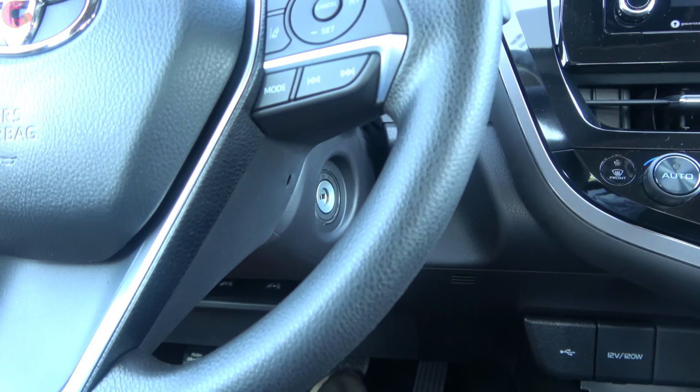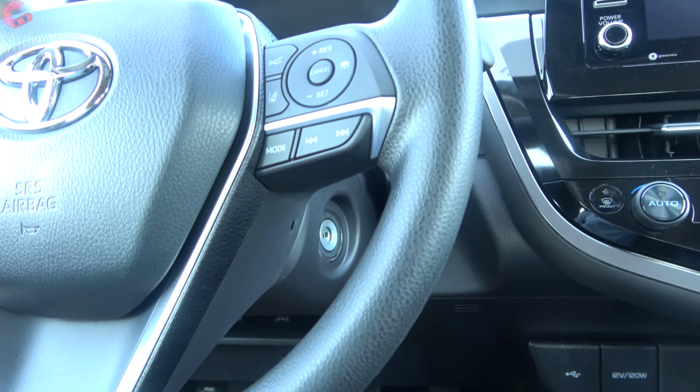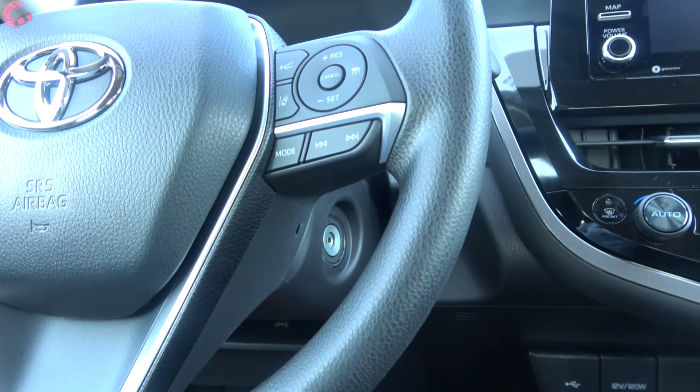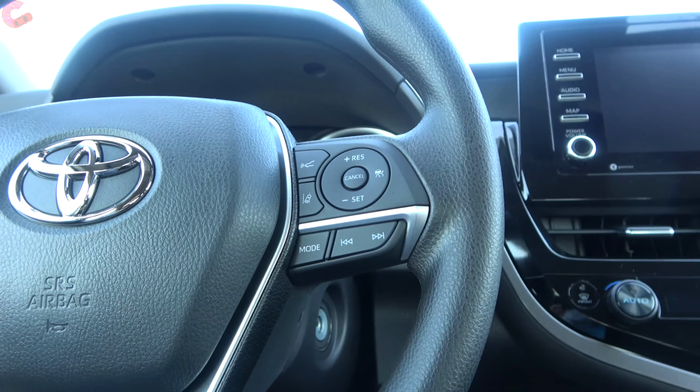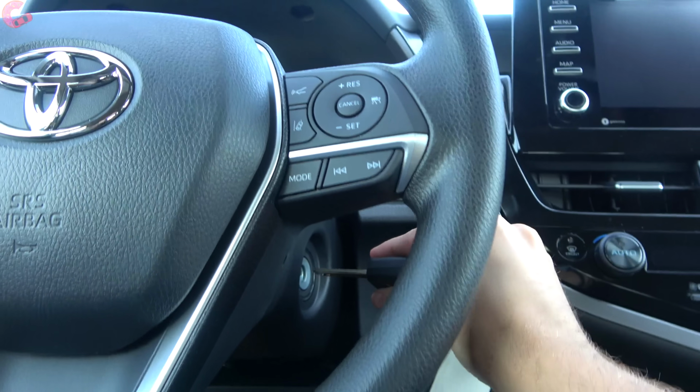As you can see, we do actually have a key, like I was mentioning earlier. You can get push button start if you go for the convenience package on the LE or the SE.